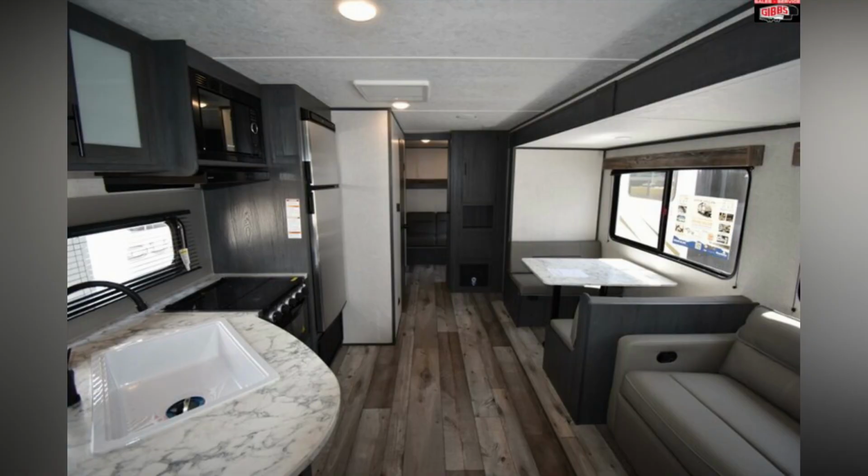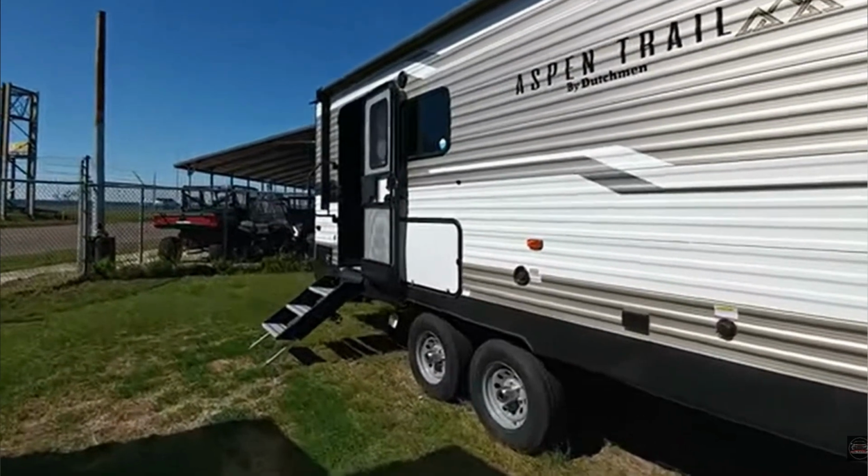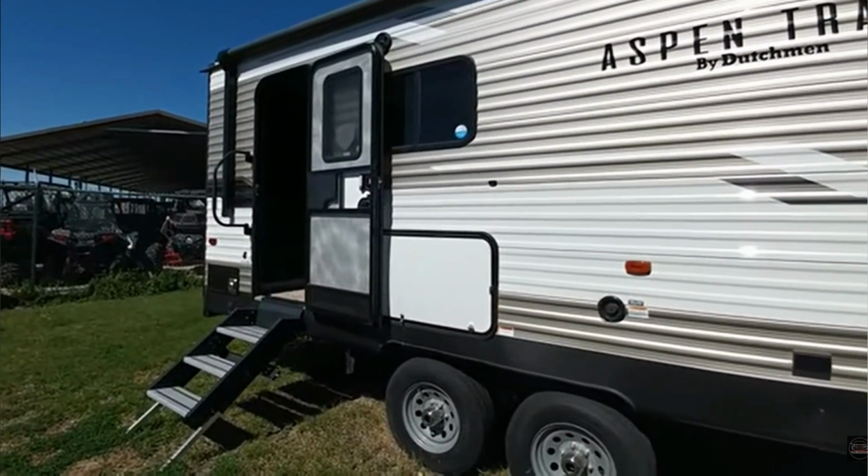The majority of the floor layouts provide comfortable sleeping accommodations for 4 adults, and this is contained within a trailer that measures only 21 feet in length. Hence, it is ideal for individuals who take day trips or who have restricted room at their homes for storage. The Aspen trailer performs remarkably well when used as a travel trailer for all 4 seasons.